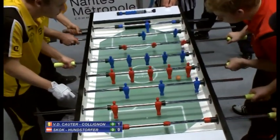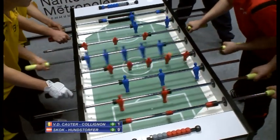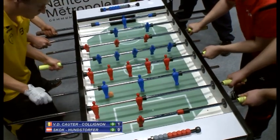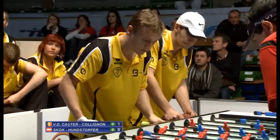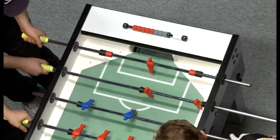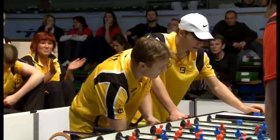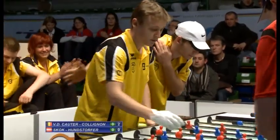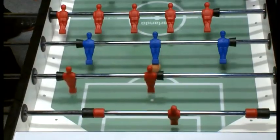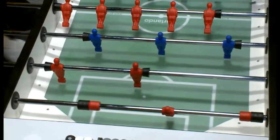You'll see the ball starting in the center on the 5-man rod. This is HUNDSTORFER. His pass attempt, as he's trying to pass it to his 3-rod, is intercepted and stolen away by Frédéric Collignon. Collignon quickly through the lane. Remember, this is the home table of Kevin HUNDSTORFER and Anton SKOK, the Austrians. Will play the first game on the Garlando, the second on the Leonhardt, which is the Belgian home table. Back to the Garlando table as we look again at Collignon really finding that tight hold of the far side.